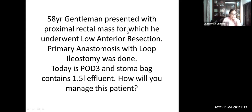So if the patient is having say 700 ml of ileostomy discharge, that means you will have to give the maintenance fluid and add the 700 ml. The same thing that we do with a high Ryle's tube content.